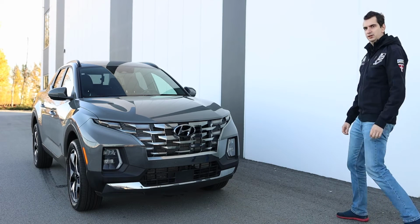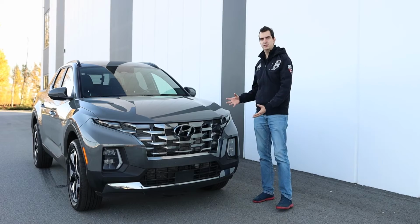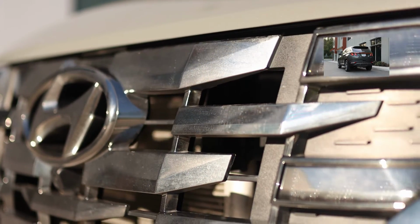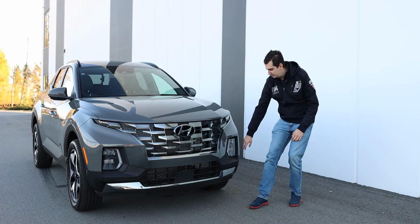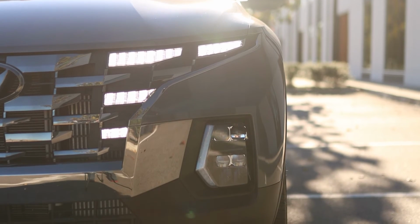Let's take a quick look at the styling of the new Santa Cruz, and it broadly looks similar to the Hyundai Tucson, except on the Santa Cruz, these blocks on the grille are bigger and more spaced apart. It still has daytime running lights here, and the high and low beams are down here, as well as this boomerang thing is the turn signals.